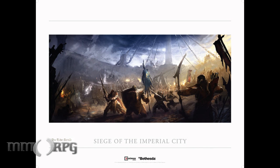Also on the Bethesda store is a new lithograph, the Siege of the Imperial City. It actually looks pretty nice and it'll set you back $40 before shipping. There are only 300 of them, so they are limited, but I'm not exactly sure how high the demand will be.